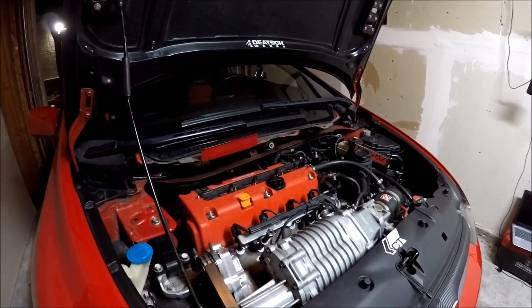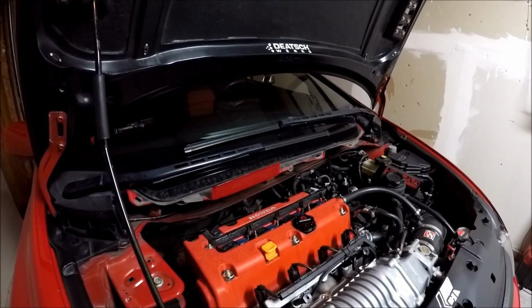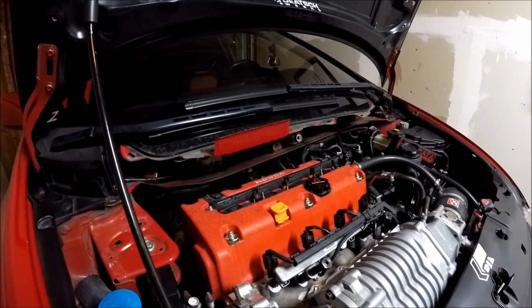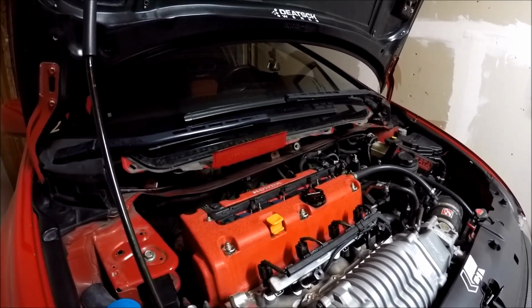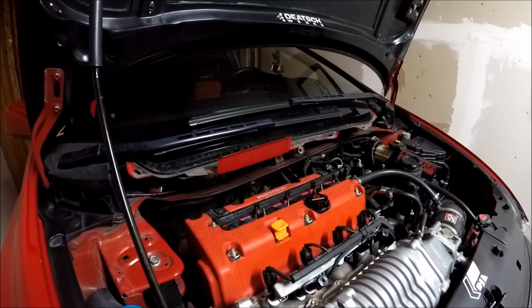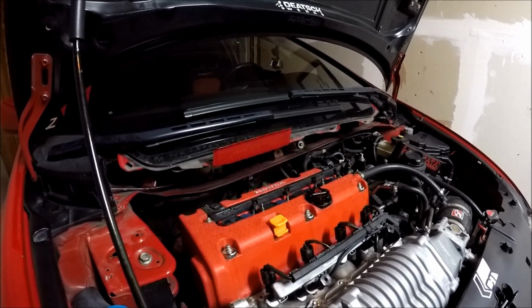So next I thought, okay, the spark plugs are good, but it could be the coil packs that are bad. So I got a new, different set of coil packs and put them in. The misfires went away from cylinders 1 and 2, but cylinder 4 would still keep getting misfires.